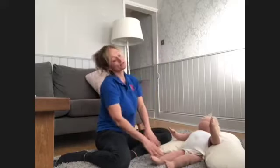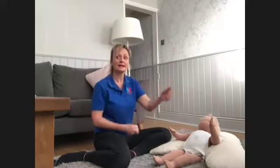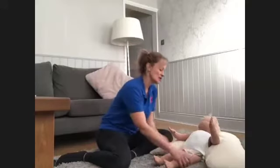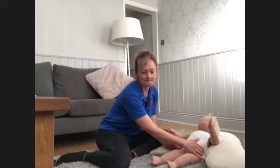So if your child doesn't kick their legs, doesn't move their legs, then it's a really nice thing for you to do during play. Legs up and down, kicking up and down, just to increase that mobility around the pelvis.